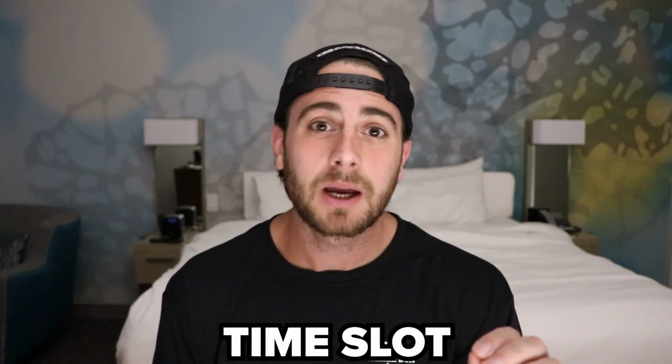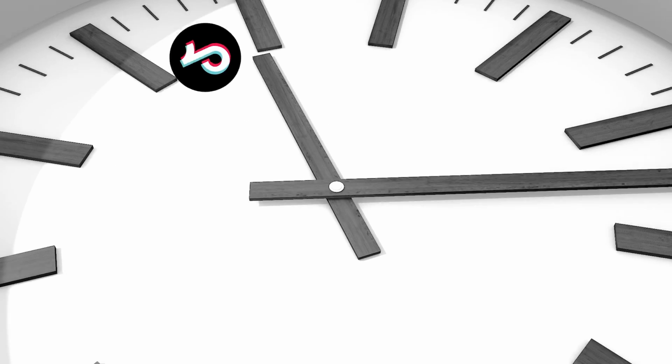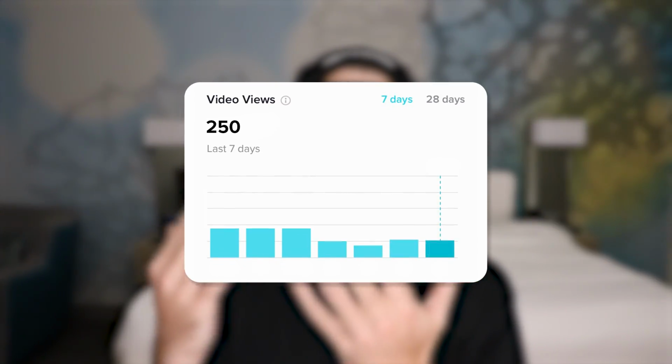But you should only be posting 1 time in each time slot, because you need to make sure you're waiting at least an hour in between posts on TikTok. If you don't wait an hour, your For You page eligibility hasn't reset, and it's going to lead to your post probably getting stuck with not that many views.